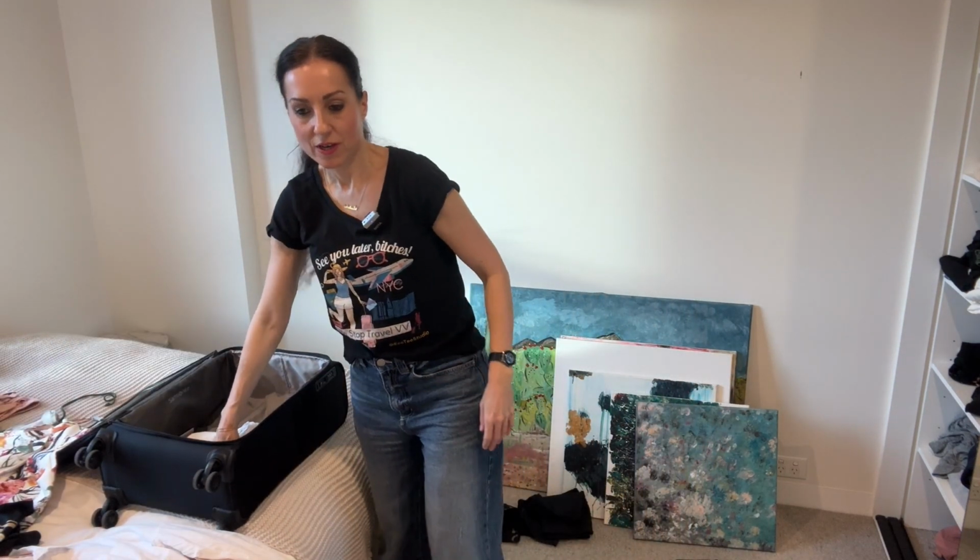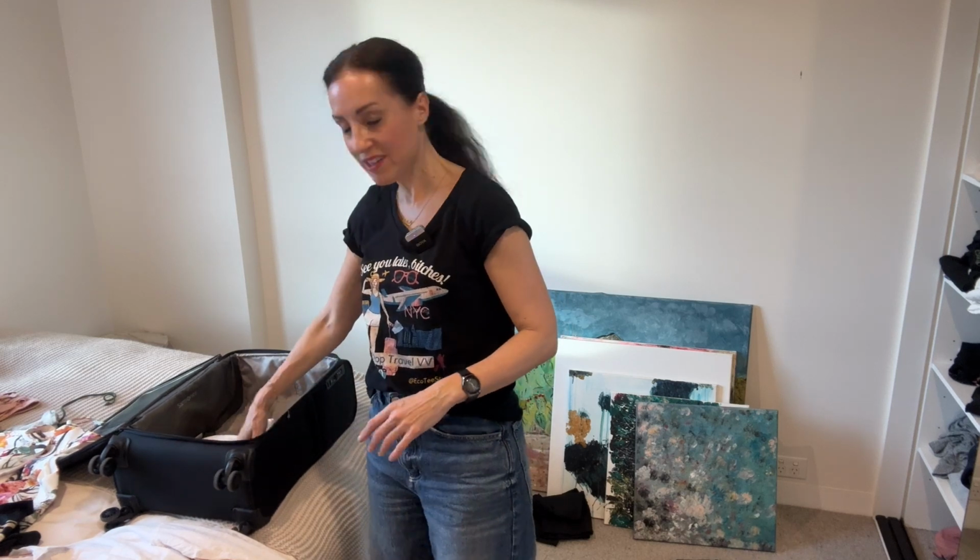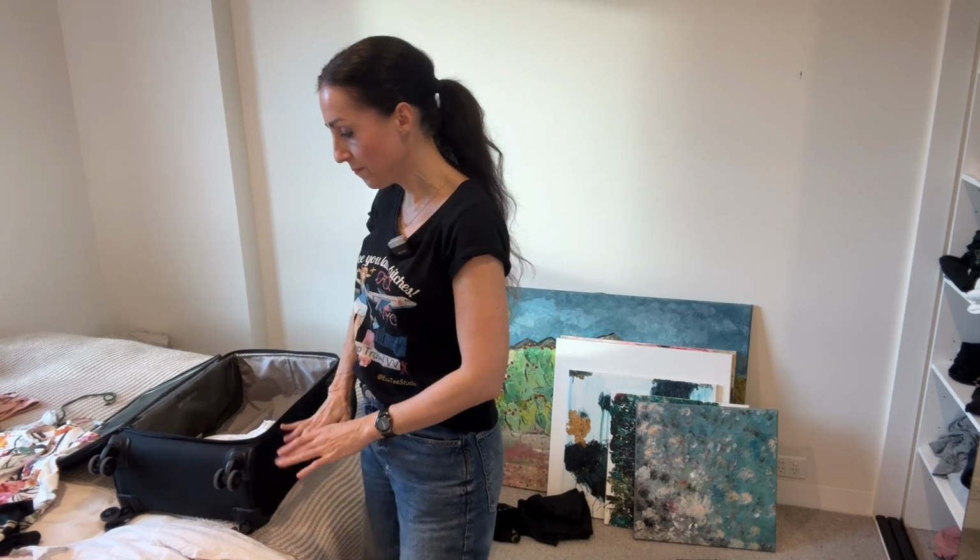Cool, and also the thing is, if you pack light, it doesn't matter your packing technique, how you fold them, if you wanna roll them up. There will be so much room in this little suitcase that it really doesn't matter. So I'm just putting it in.